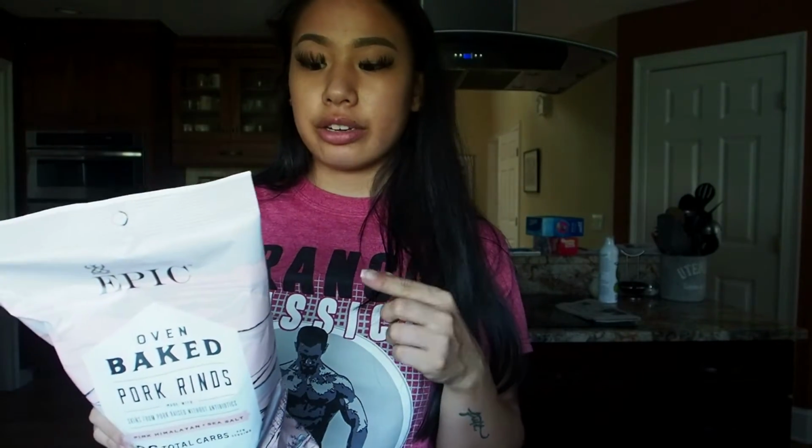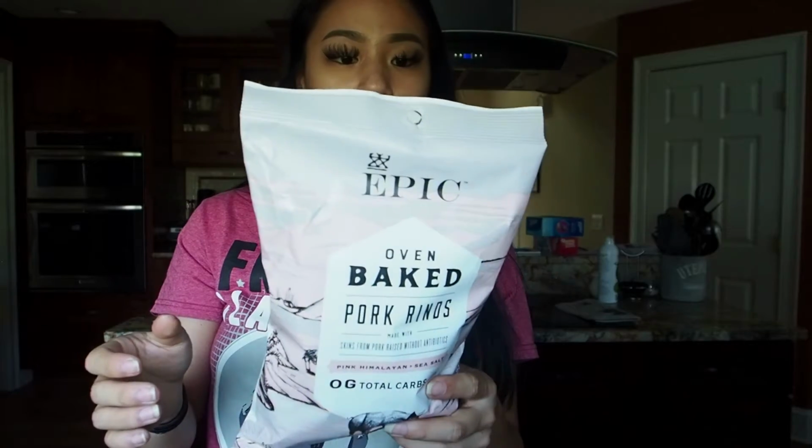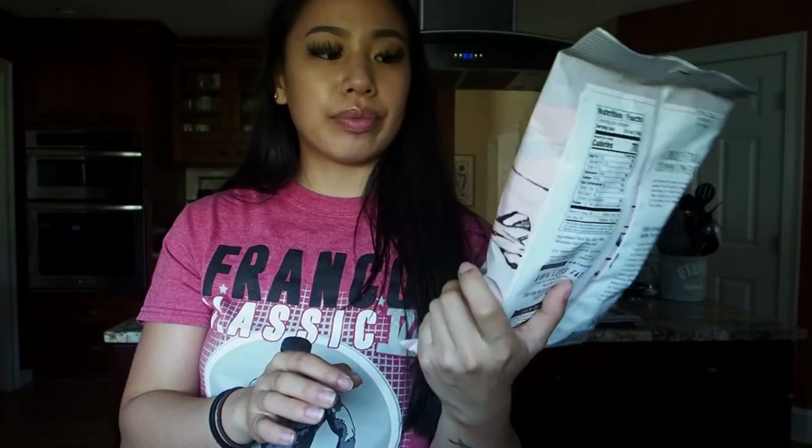So for these, you also have to be careful about the macros. You have to check the fat, because sometimes it could be really high, but this one, the macros are actually very good. So it is 2.5 fat, 0 carb, and 11 protein. And then it says it's 5 servings per container.